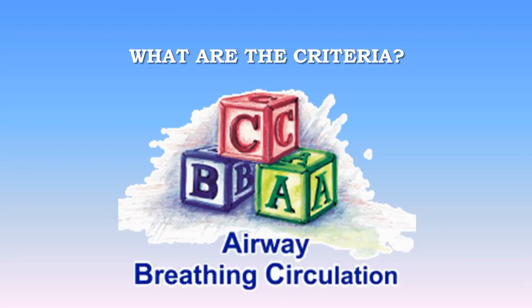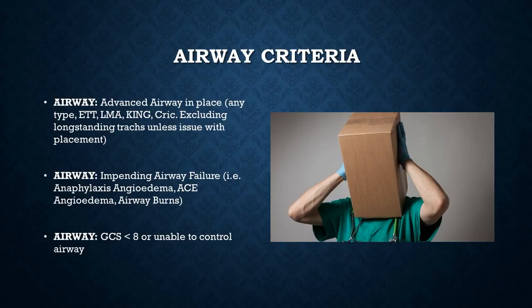So let's get to the criteria. What are the criteria? Well, we base them around simple airway, breathing, and circulation. So let's look at the airway criteria. The airway criteria, obviously, any advanced airway in place. That's a King, LMA, ET, iGel, something that comes down the pipe later on. Any of those advanced airways, you crack them, it should activate this response.